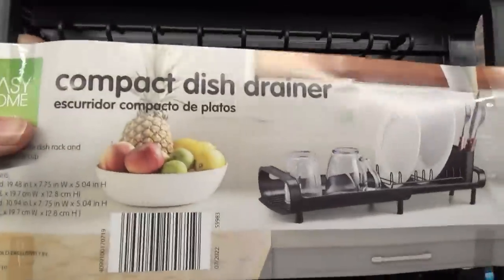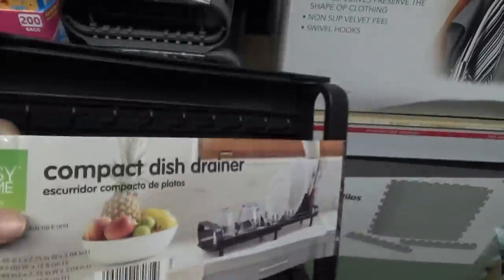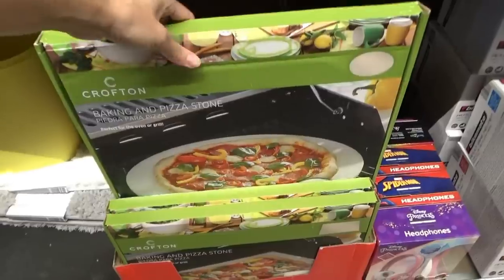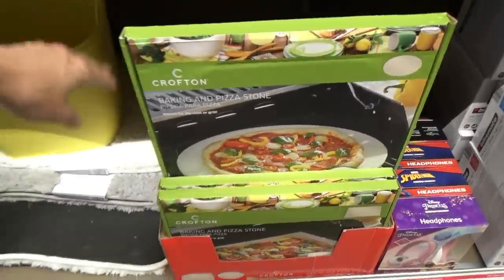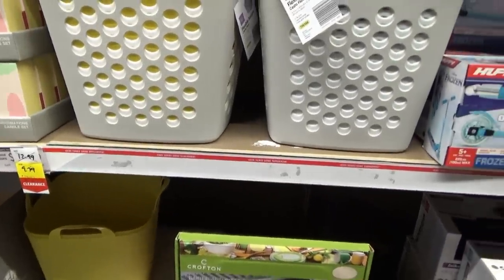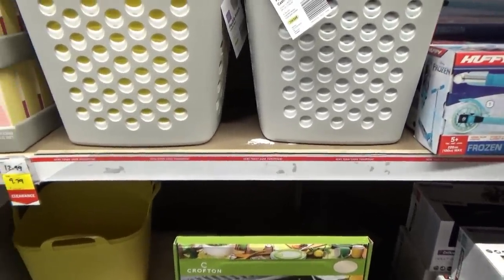They have a compact dish drainer. Not sure how much it is. Memory foam bath mat. Baking and pizza stone. I'm looking for the collapsible laundry baskets. I think they may have switched things up and put their new stuff on a different aisle this time.